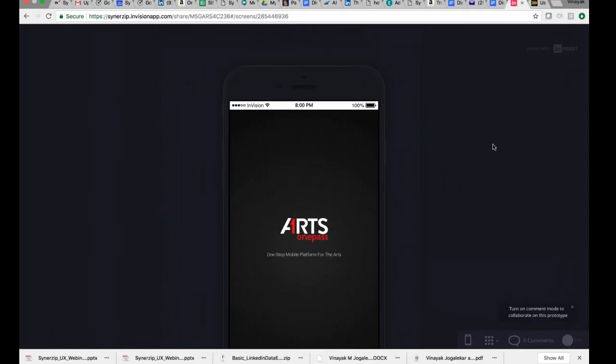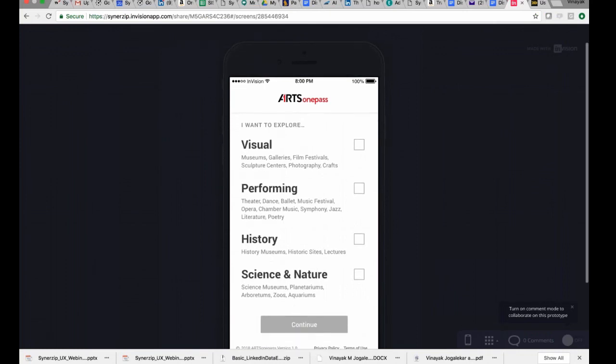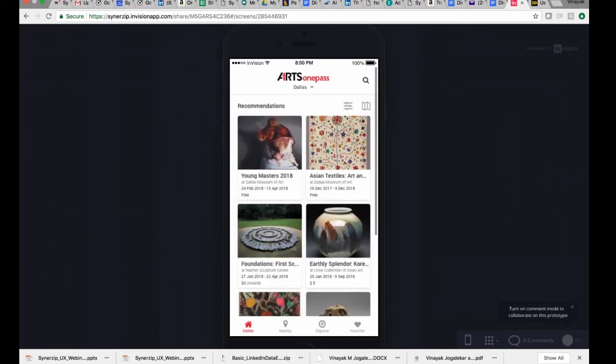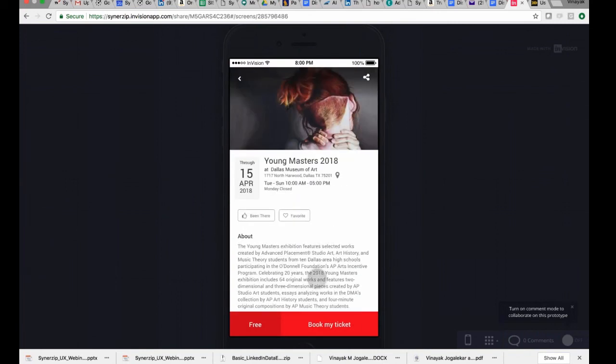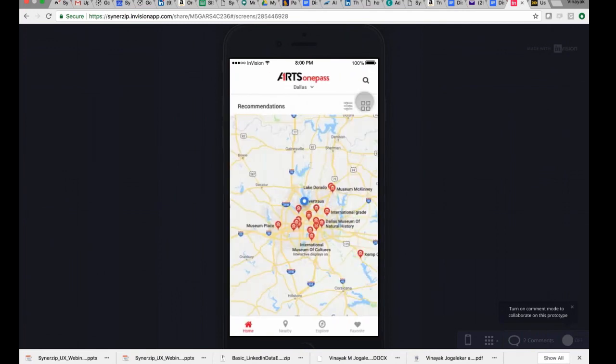So this is a small example where we have designed the stuff in Sketch, and what we can really do is expose it through InVision, and there is a feedback mechanism which we can really offer to the end user and understand how exactly the user can interact with the product. We can really gather the context of how the whole thing is working.